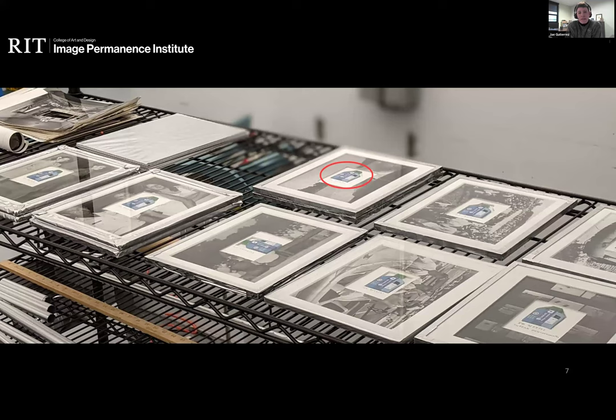And at the center of the package, we cut cavities into these research collection prints, as well as the back mat of the mat package, to place very small, easy log temperature and relative humidity loggers at the center of the package to monitor the temperature and relative humidity inside the package. And these loggers are designed for monitoring pharmaceuticals in transit.